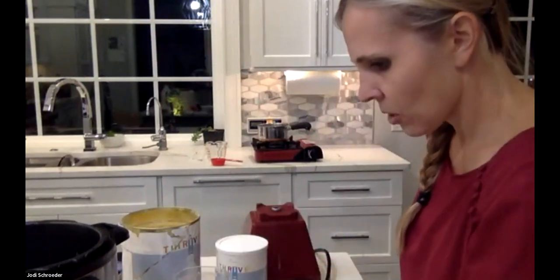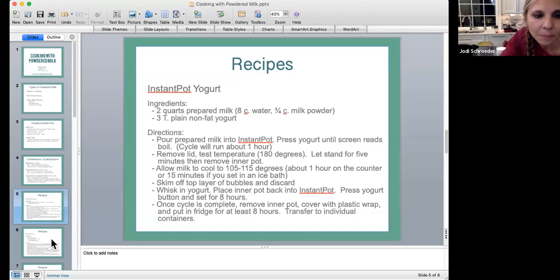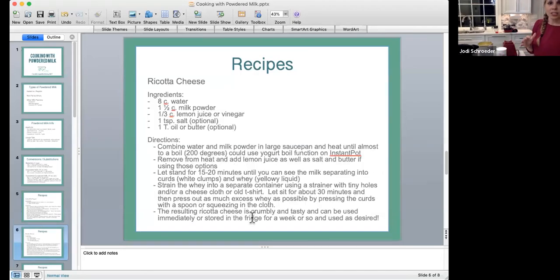Now we got 2 more tricks to show you, and then we'll be done with the cooking part. Sorry, I'm licking my fingers, and now I gotta touch my computer screen. Okay, maybe. So our last recipe, nope, second last recipe. This one is ricotta cheese. So I have posted a link to this because someone asked about making cheese.